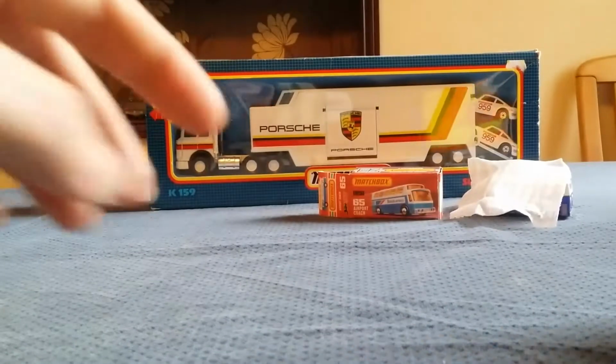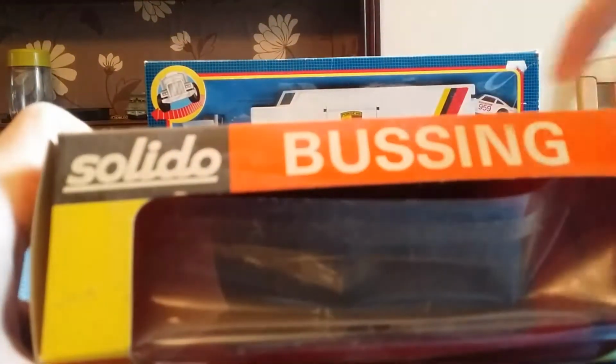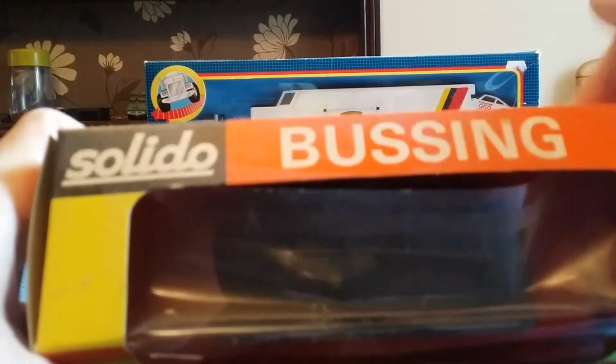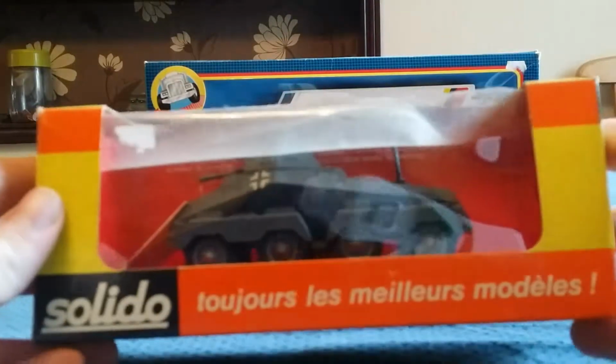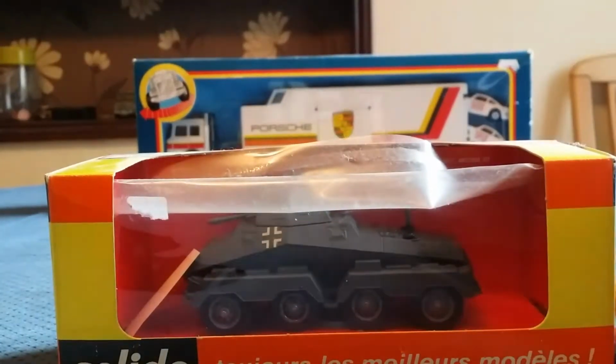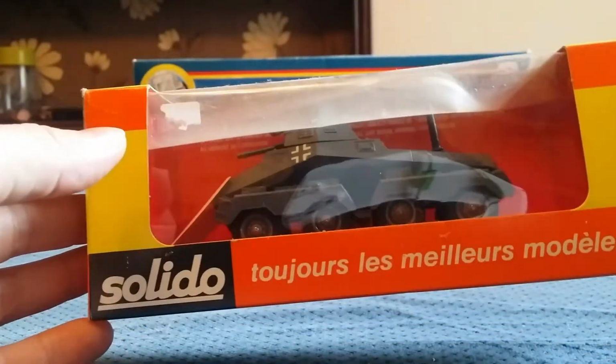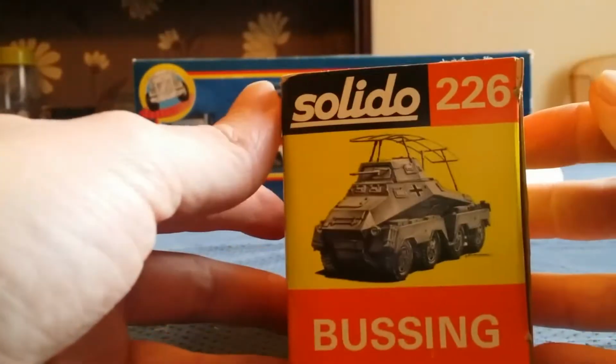You're going to look at some French product now. Solido. You've probably not heard of Solido before. Very dusty Solido. It's been on my shelf for a bit too long. Boxing, as it is a French company. I collect Solido for shits and giggles. Although I tend to collect the tanks and military. They do all sorts of different vehicles, but I tend to the tanks and military. And this is the only one in box that I have. It's a company from the 70s. It's French, off the top of my head.